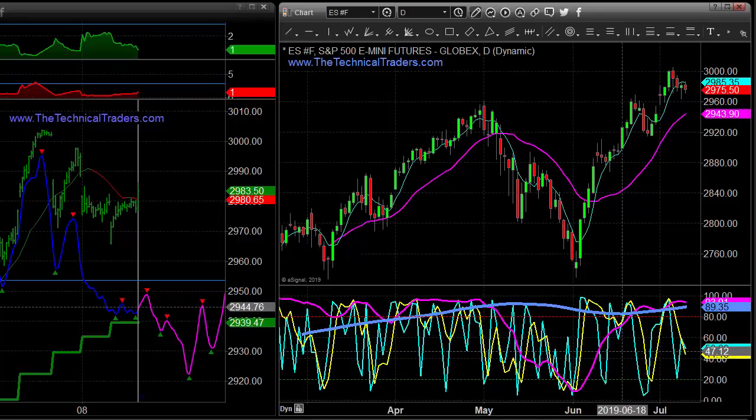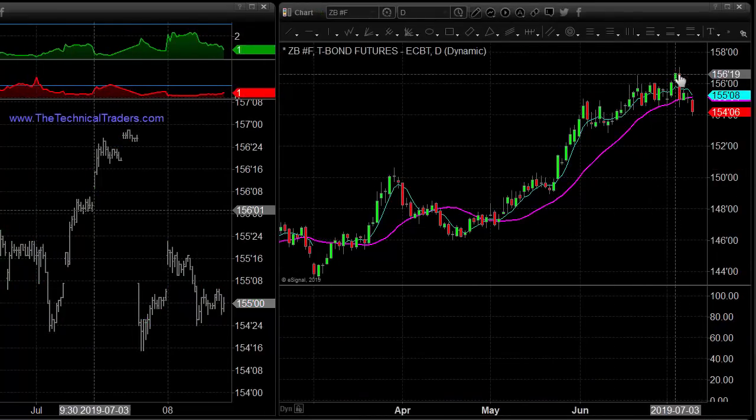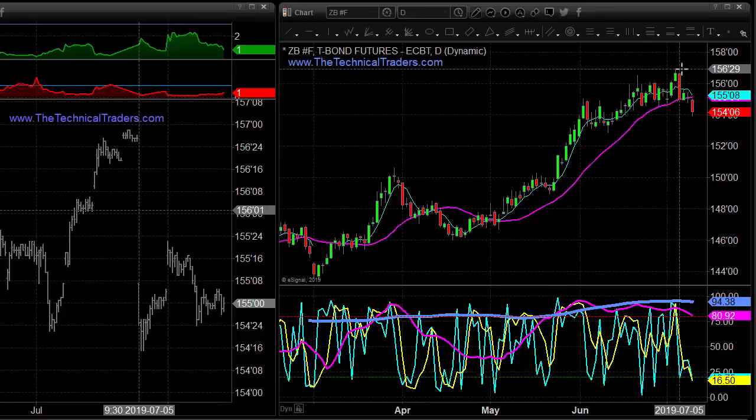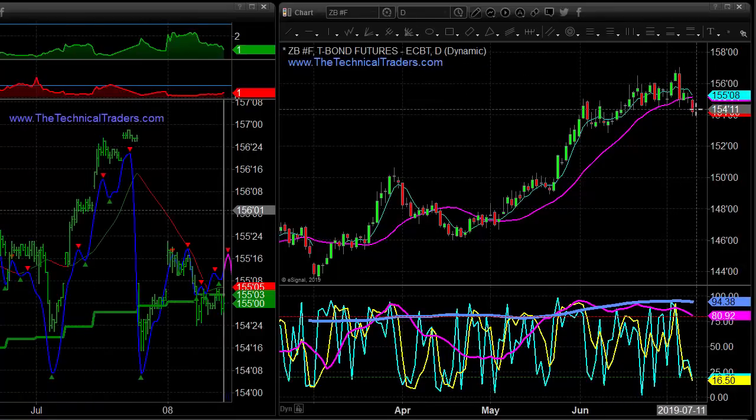Now let's take a quick look at the chart of bonds. Money's been rotating out of bonds the last 4 or 5 sessions. We saw them poke up to new highs. It looked like it was on the verge of breaking out, and it's rolled over. So money's flowing out of bonds. It's going back into equities, it seems.